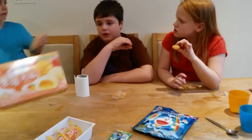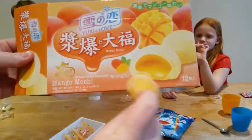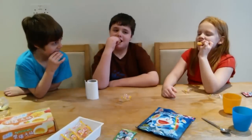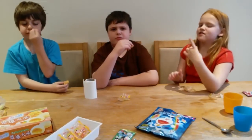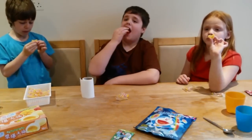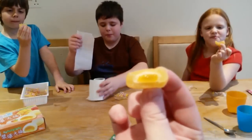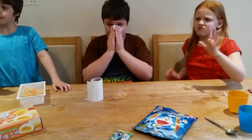They smell like apricots too. Mango thing itself. Not sure how that looks like that, really, but hey ho. Maybe a little bit. They're delicious. Look, they're in the middle. Yeah, they've got like a gooey jelly bit in the middle. Okay, I'm not sure about those.